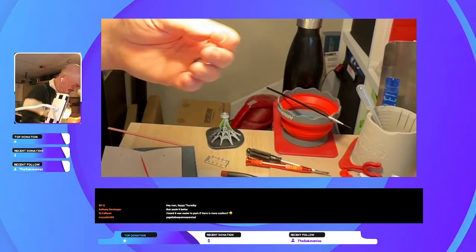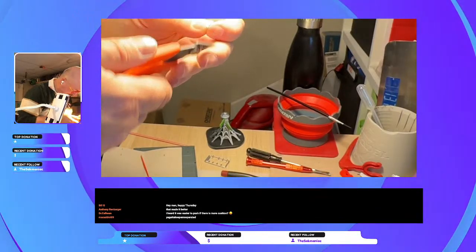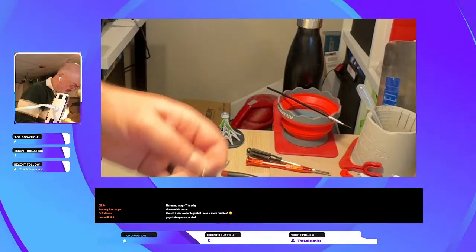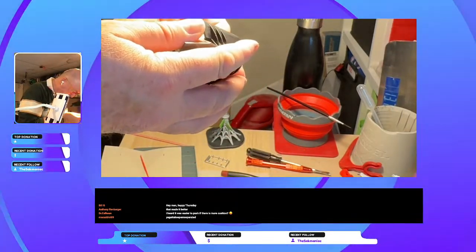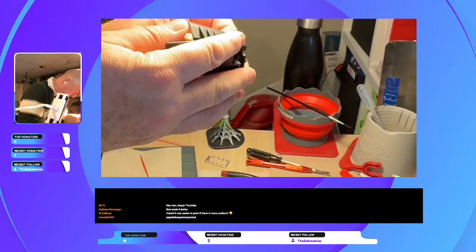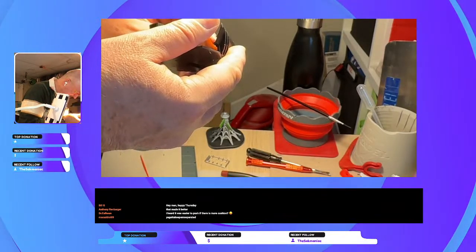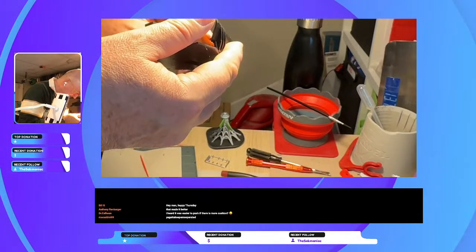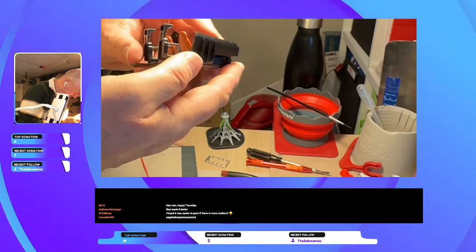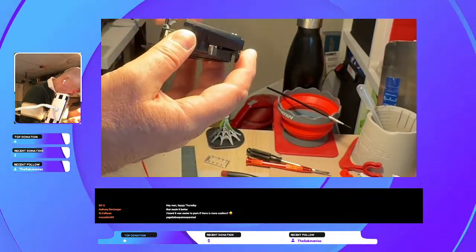Gonna trim a little tiny piece off the end of this. Beautiful. Little glue. Little shmoo. Little glue. And in you go. Isn't that great? There we go. In place. Perfectly. Maybe not perfectly.